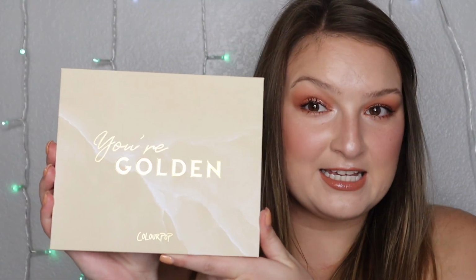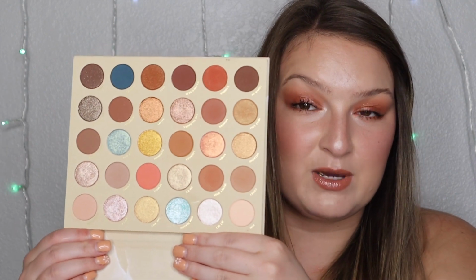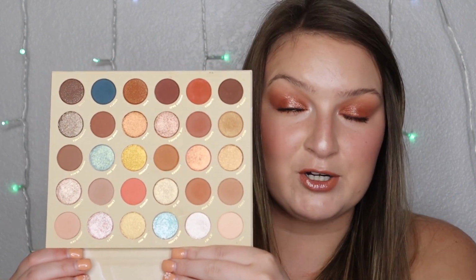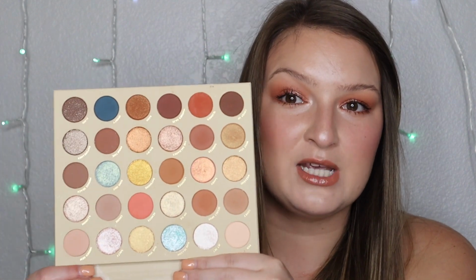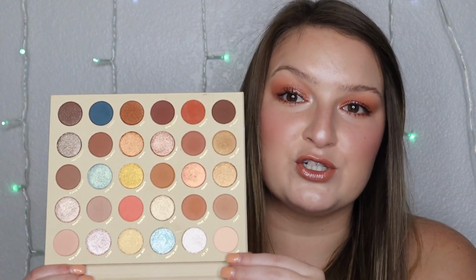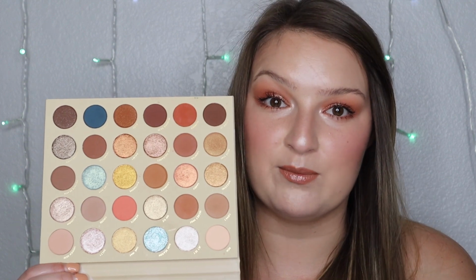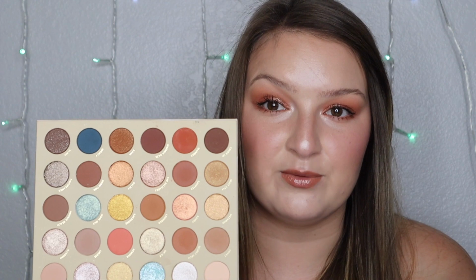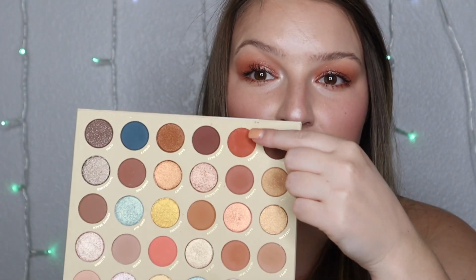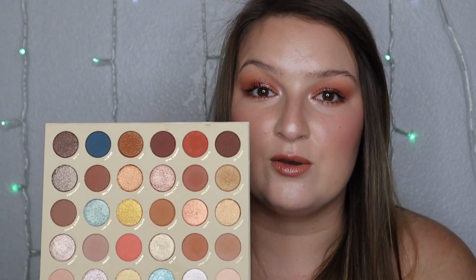My next palette is Your Golden from Colourpop. This is a more recent purchase for me. I mean, I've had it for maybe a couple months, but I have really been enjoying it. I actually bought it for summer because I really liked all the warm tones and I liked some of the pops of blues. But now that I've looked a little bit closer at it and have actually gotten to play with more of the colors, this is a really good fall palette for me. I'm wearing it on my eyes today, this orangish shade, and it is beautiful.